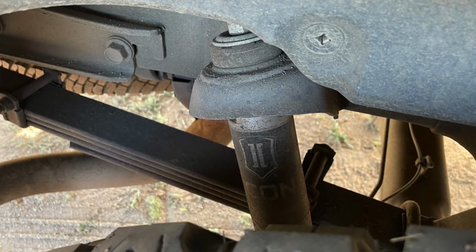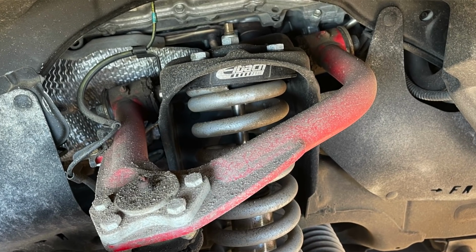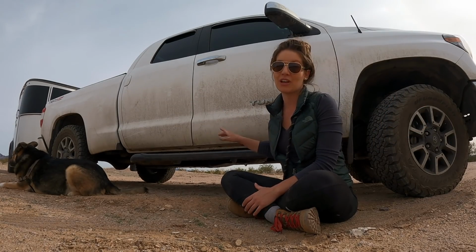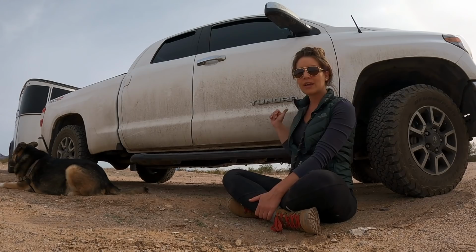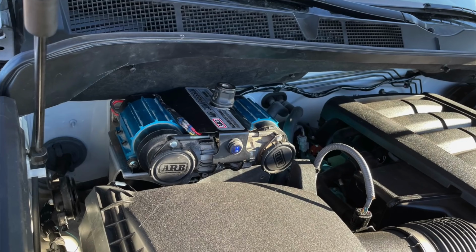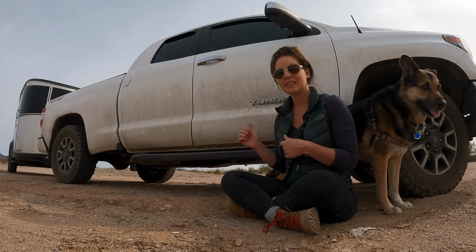It's got an Icon rear suspension, an Eibach front suspension, and upper control arms, all upgraded with the lift. So it drives amazing off-road. It is super smooth. It also had a very small onboard air compressor in the hood, which I've actually already swapped out and put my ARB dual air compressor in there. So let's take a quick tour of it.